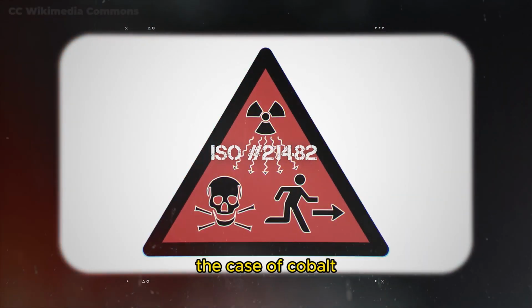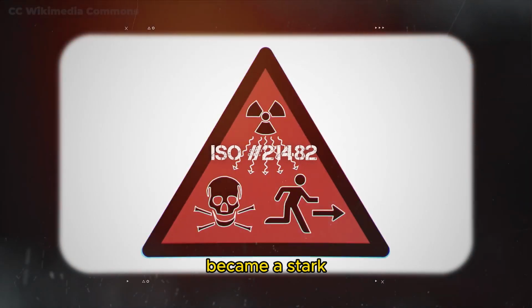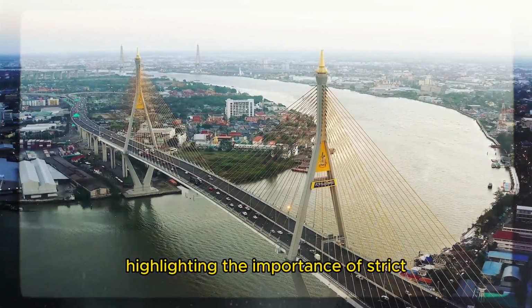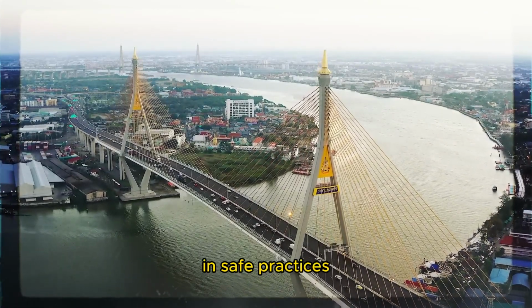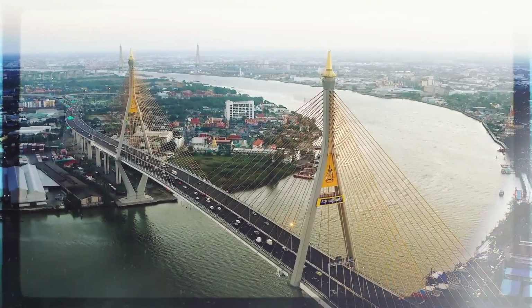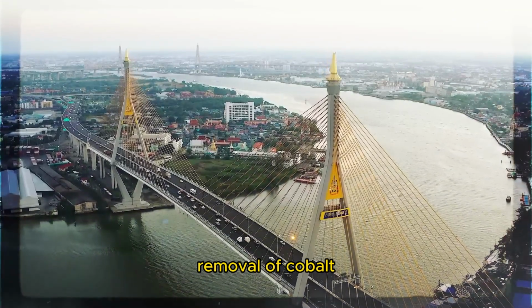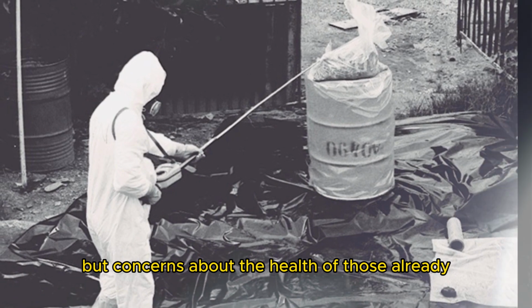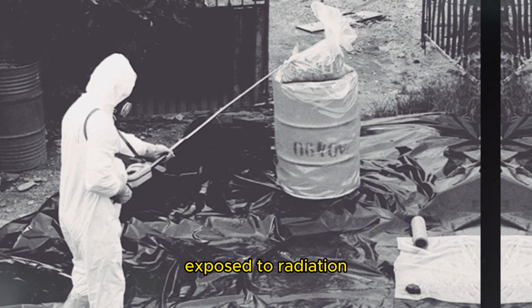The case of Cobalt-60 in Bangkok became a stark warning about the dangers of mishandling radioactive materials, highlighting the importance of strict regulations and safe practices in managing these elements. The news of the successful removal of Cobalt-60 from the Bangkok junkyard spread quickly, but concerns about the health of those already exposed to radiation continued to grow.